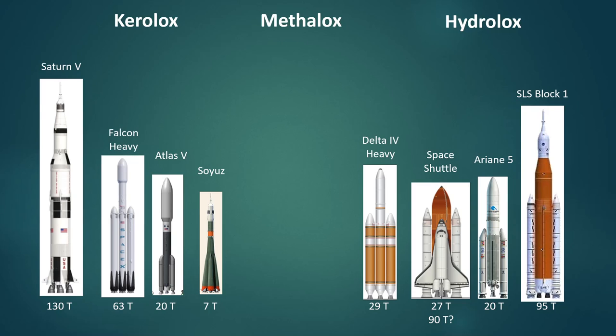Delta IV Heavy is kind of an outlier when it comes to Hydrolox rockets, in that it does not use solid rocket boosters. What it uses is what's called a common core, and you have three common cores next to each other. It uses the same approach Falcon Heavy does: we'll burn the outer cores until they're done, and then we'll burn the center one a little longer.